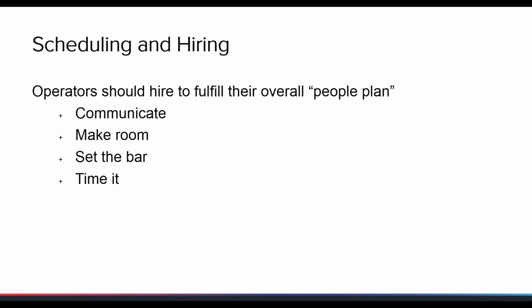Make room. The key point here is to always be looking for talent and make room for talent. If you have a candidate that comes in, maybe you don't have room by virtue of numbers on your people plan or your schedule, but you like this candidate, you have to find a way to continue to add talent to your team within the framework of your schedule and the labor that you are allowed to spend to run your business.